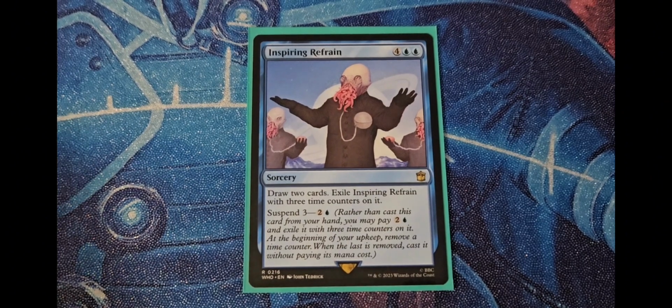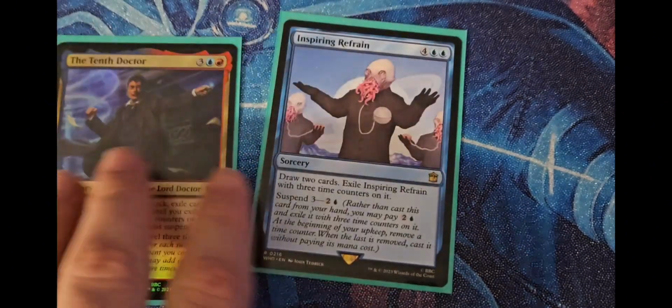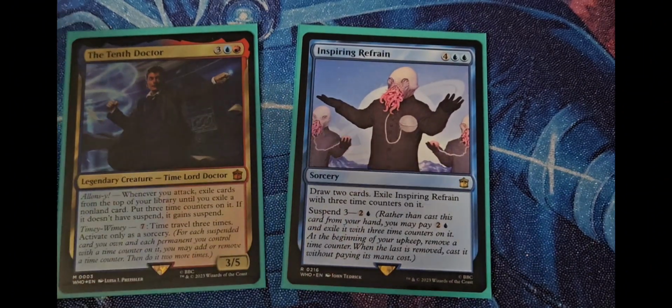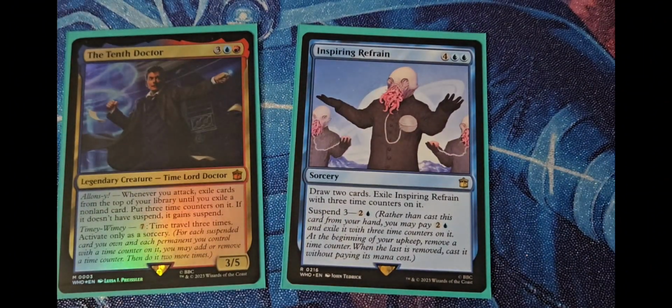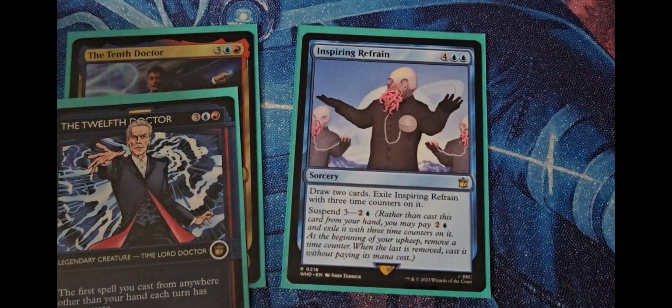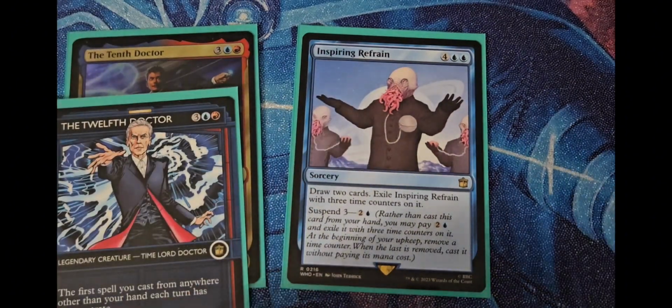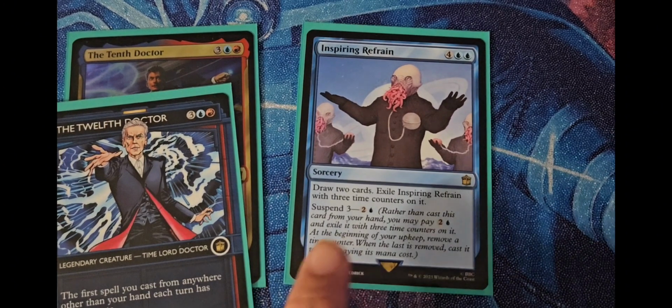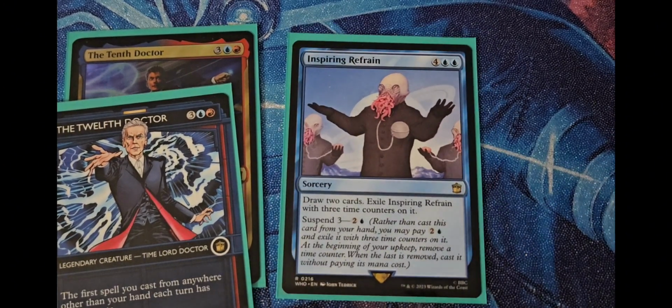Now, interesting thing is, if you get it and you exile it with this, and you have 3 time counters on it, then let's say you have, where's he at? Here we go. The 12th Doctor out as well. When its time counters are up, the first spell you cast from anywhere other than your hand each turn has Demonstrate. You copy it. That means you are drawing 4 cards every 3 turns, because it says exile Inspiring Refrain with 3 time counters on it.